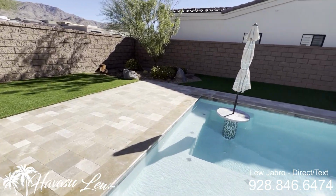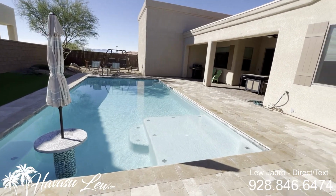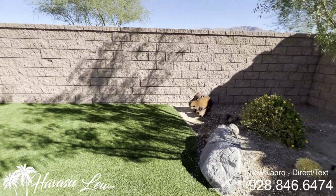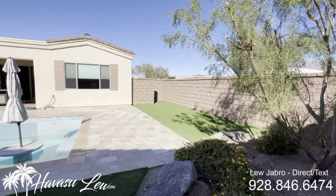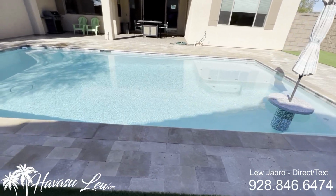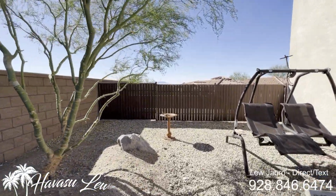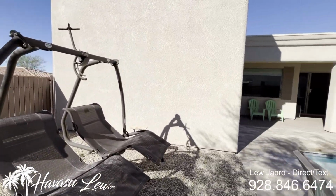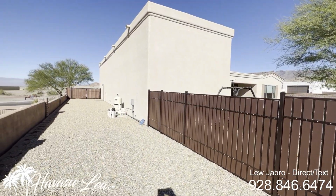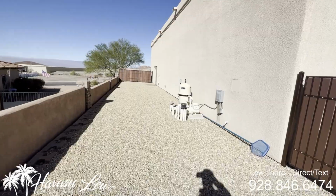Again, this one sits on a big corner lot, so let's get a little extra space back here. Nice block wall, some artificial turf. Really nicely landscaped. Looks like you have some side access as well. So you do have a lot of side RV parking back here. All gated. Got your pool equipment over here as well.